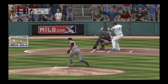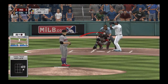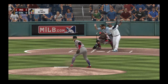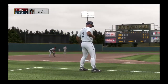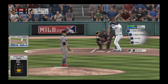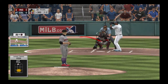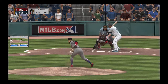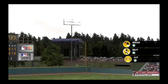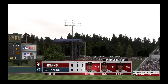Set to deliver the 0-1. And no swing, apparently. Ball 1. And he throws a cutter right by him to take control. 1-2. Pack is off at first with 2 away. Got him swinging, and that will end the inning. 1 hit, 1 left. On now to the top of inning number 4, and we are tied 0-0.